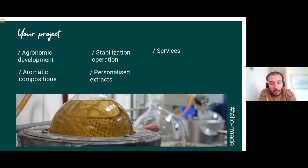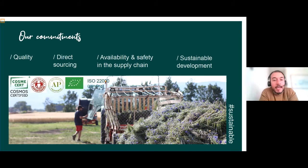And all this production is based on organic farming, of course. It is sustainable, and sourcing is direct, because we're involved in the field. It's all sustainable certified, and also certified through a label called Authentic Provence, which promotes products that grow and are extracted in the south of France.